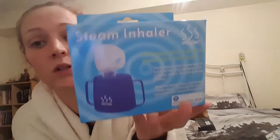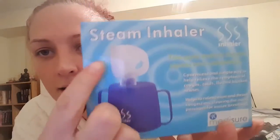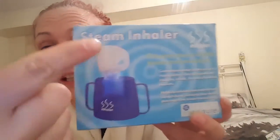Okay, and I don't really tend to use these very much. In fact, I don't think I've ever used one. But it was there, and it was only $1.99, so I thought I'd give it a shot. It's a steam inhaler, and I think you just fill it full of hot water, stick your face in that, and inhale. And you can put menthol or stuff like that in it to help decongest you. So yeah, got that, give it a shot.